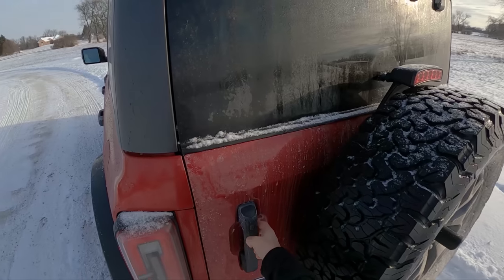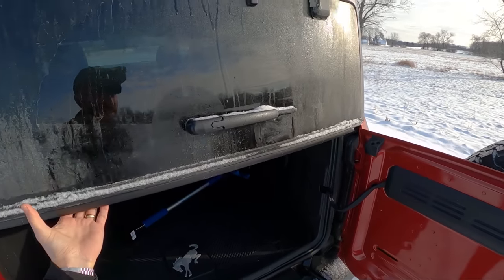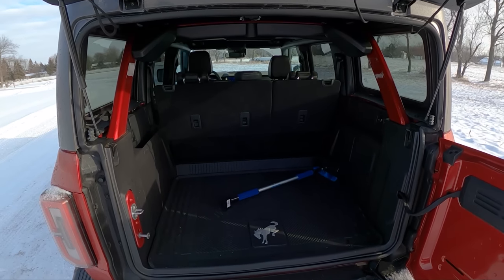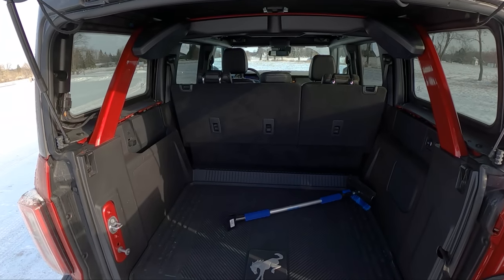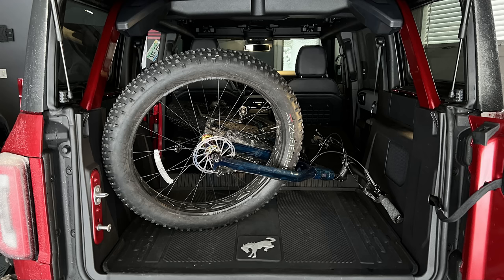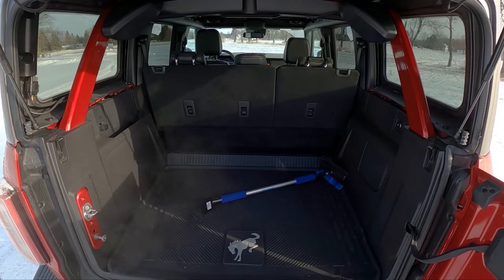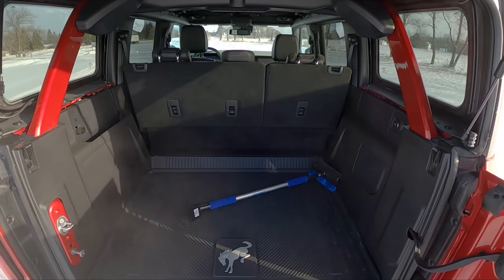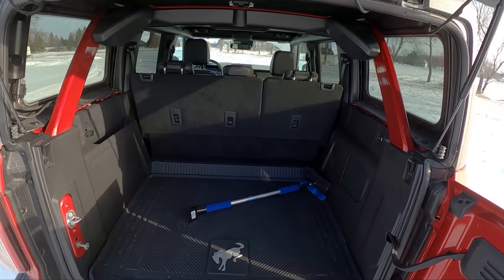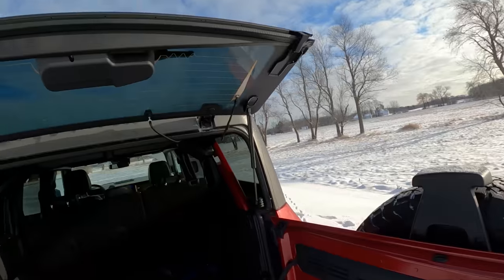You also get a lot easier access to the rear. This tailgate opens nicely, and then this pops right up, and you've got a ton of space. I was actually able to fit my fat tire mountain bike in the back of this Bronco yesterday. It's a 27.5-inch wheel and an even larger tire, so kind of one of the bigger mountain bike setups you can get with everything on. I didn't have to take the seat off. I didn't have to remove the front wheel. Seats folded down, everything fit back here. So there's quite a bit of storage space in the back of this Bronco.